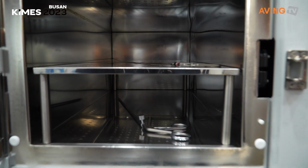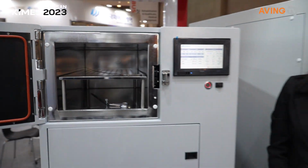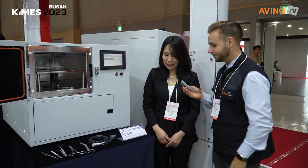So this is a gas sterilizer using CLO2 gas actually. So it's a medical instrument sterilizer. You can control it by the panel here.